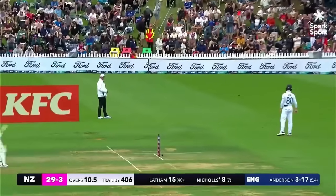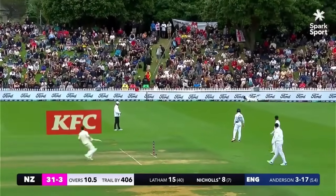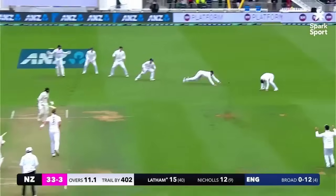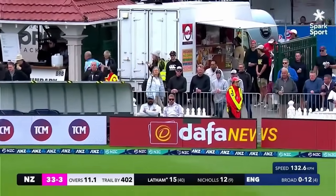Well, I think it's the science. Nice clip too. He's timed that really well. And he'll pick up another boundary. So 3 boundaries with 3 very, very different shots. Off the outside edge. He should run down the boundary for 4. So they're all good runs.